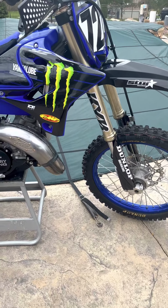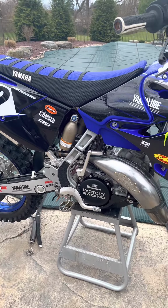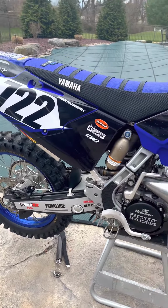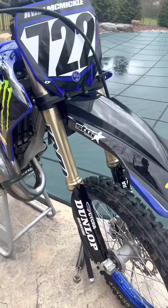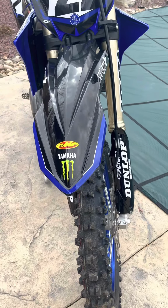So I run an Amsoil Dominator, 40-1. I've switched between 32-1, 36-1, and 50-1, and I just realized that 40-1 is probably the best I can run for what I ride. It's not too much, not too little. It's just right in the middle.